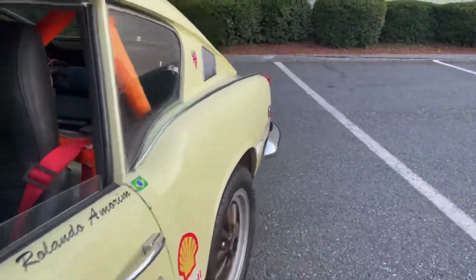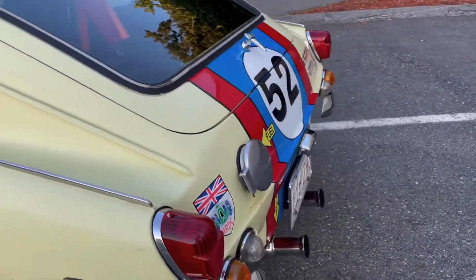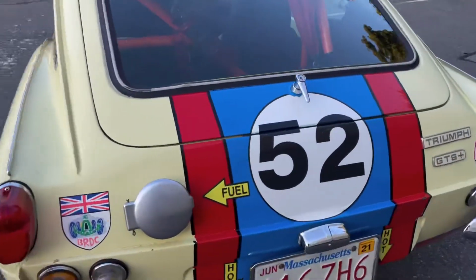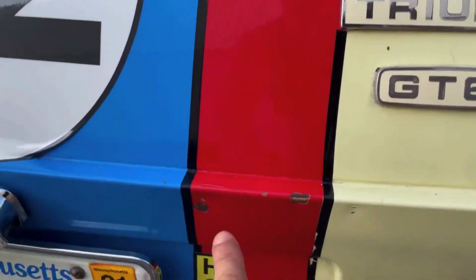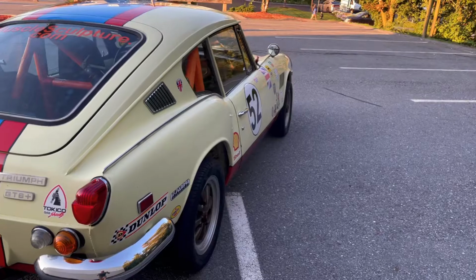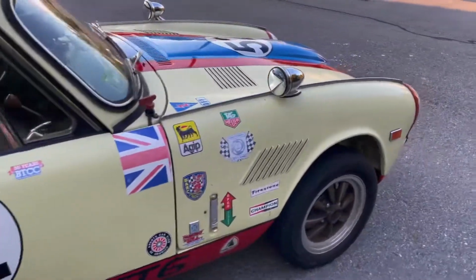Pretty straight car, and I was very lucky to have it for almost 8 years or so. And there's also a little ding right there. Other than that, you can see again, the car is pretty good. I'm going to show the inside, so you can take a look on the inside as well.